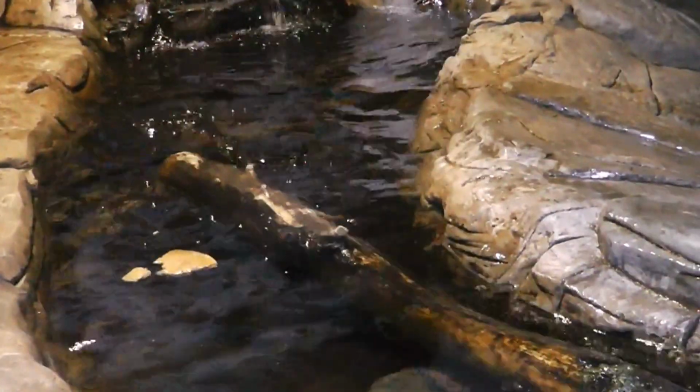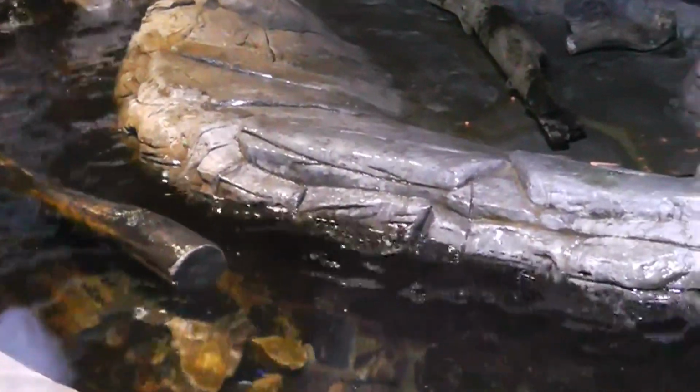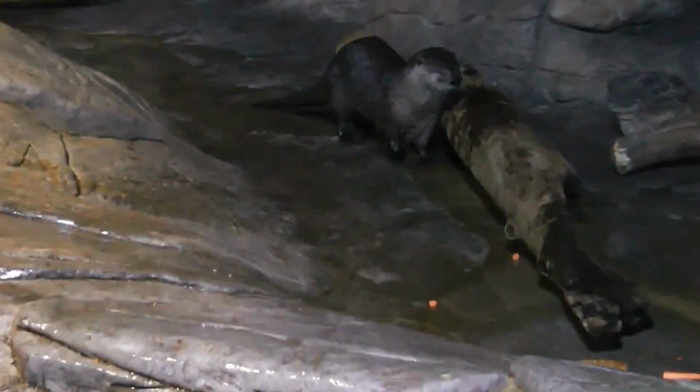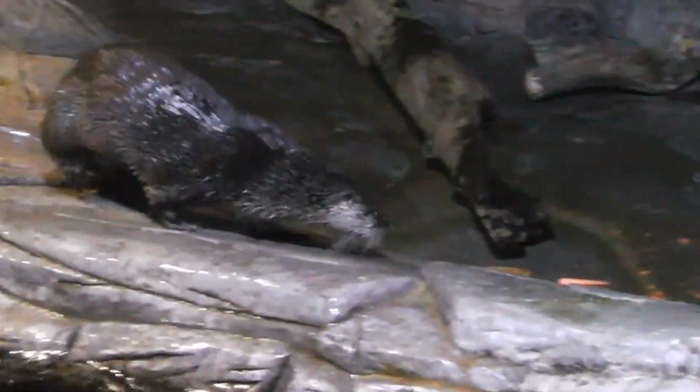If you want to see one of our otters over here looking around for any extra treats. Happy birthday. Oh yeah, looks like he's going for the fish. So there you go. That otter prefers fish over birthday cake. Everybody's got their own taste, right? That made a mess. Now it's pretty cute.